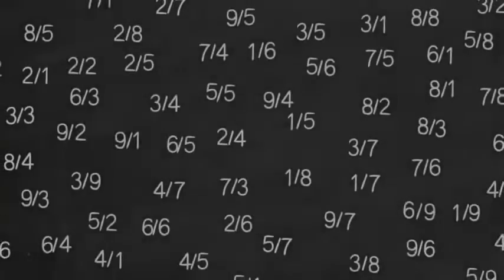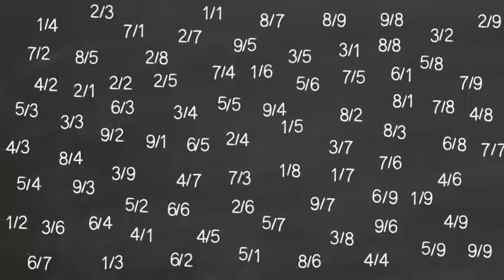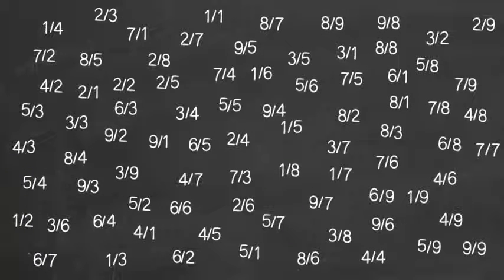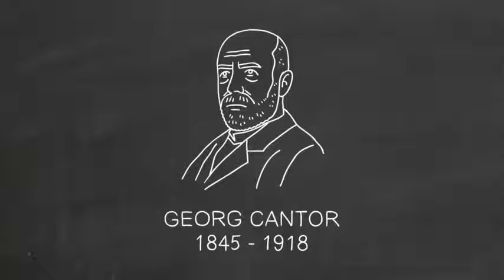Can you make a list of all the fractions? This might be hard. There are a lot of fractions, and it's not obvious what to put first, or how to be sure all of them are on the list. Nevertheless, there is a very clever way that we can make a list of all the fractions. This was first done by Georg Cantor in the late 1800s.